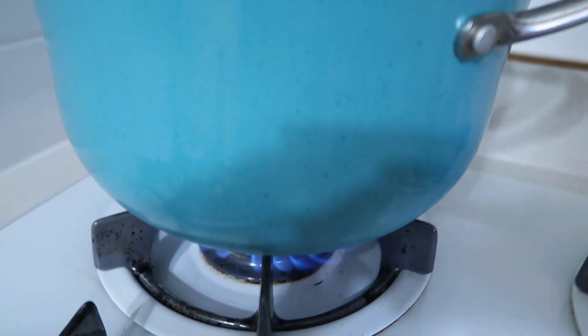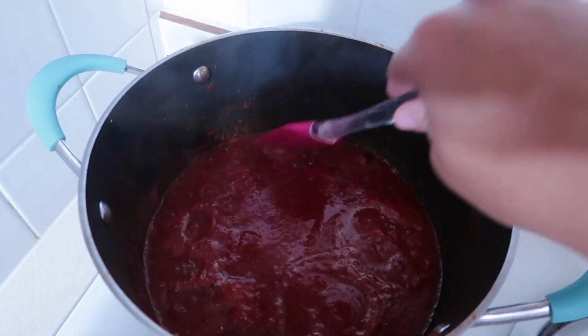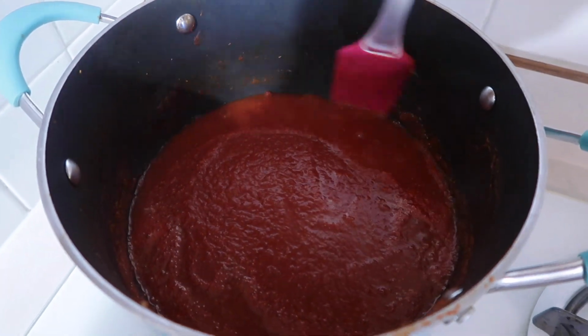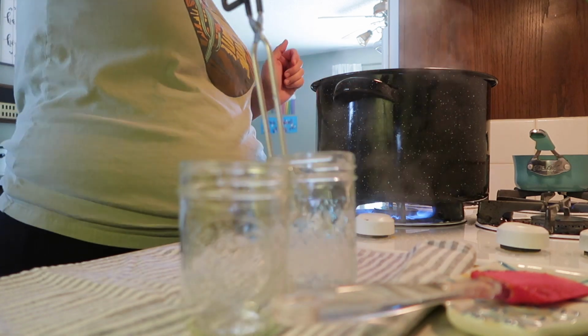Bring it to a boil first, and then you let it simmer, and you just want to wait until it's whatever consistency you like for ketchup. I think I let mine simmer for like 2.5-3 hours, and it was good for me. This made 4 half pints, so it doesn't make a ton.